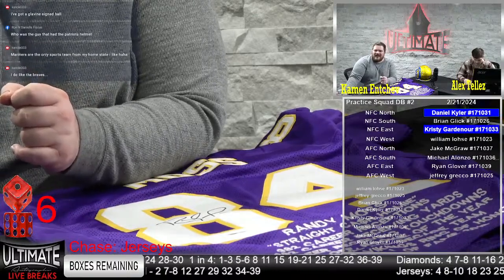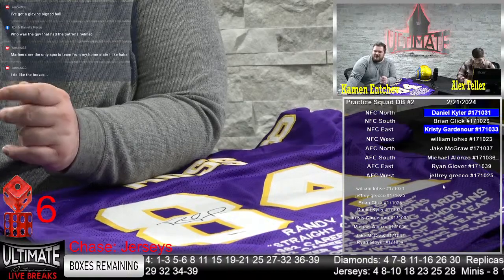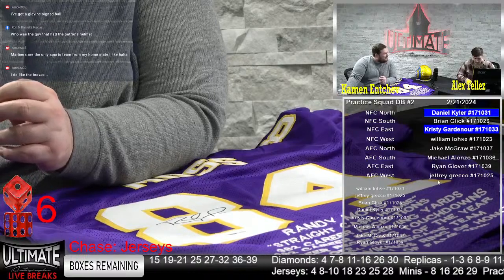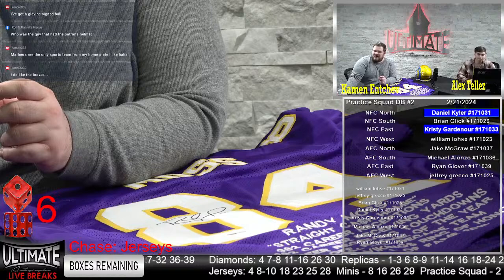Chris has a Glavine signed ball. That's nice. One of the last 300 game winners, Tom Glavine. Yeah, was he the last? Either the last or one of the last to get 300 wins. Something that may never happen again, Alex.